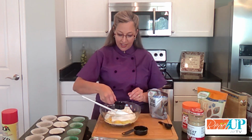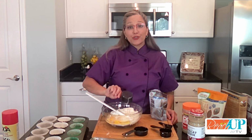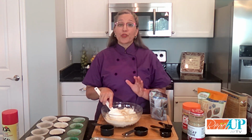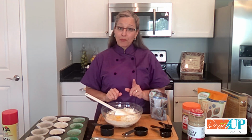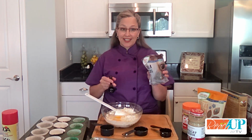It's going to take 1/4 cup of oil and add 1/2 cup of milk. You can use low-fat milk if you want to, 2%, your preference. Those are the ingredients for the base of the pancake mix muffins. Although I'm going to add one more ingredient to add some additional protein to it, and that is chia seeds.